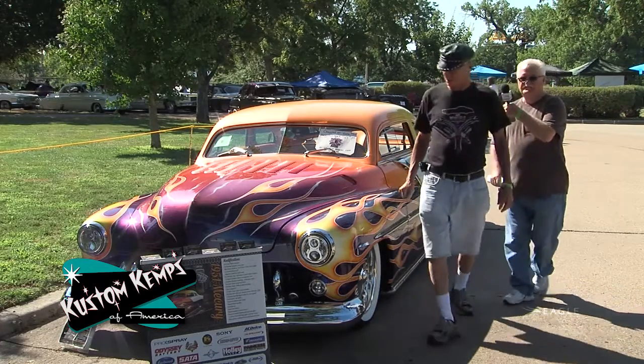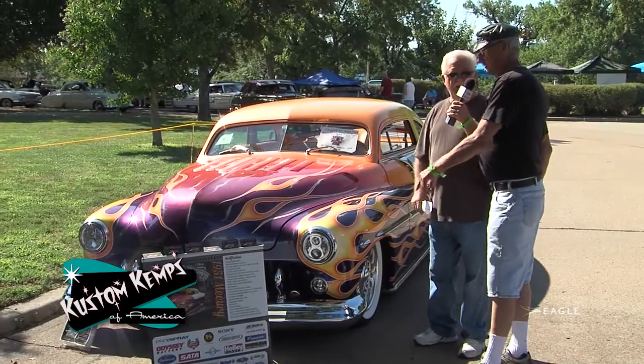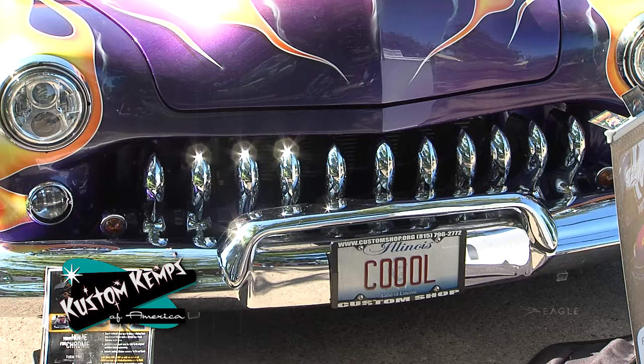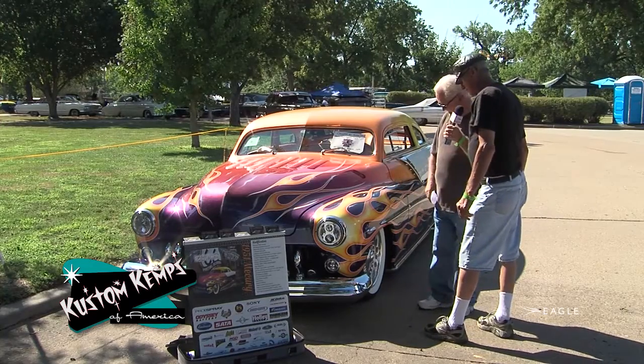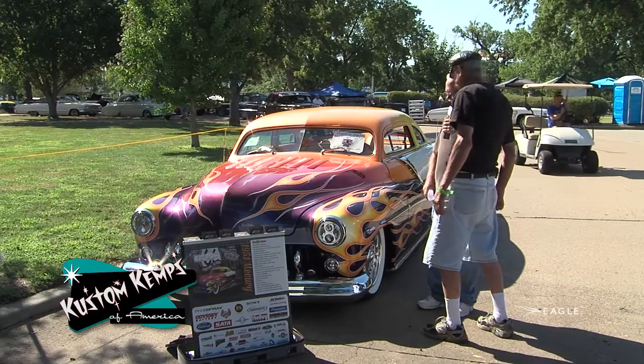The front bumper is a 49 Mercury. The crossover on top of the front bumper is from a 55 Chevy station wagon rear bumper. The grill is out of a 53 DeSoto. These little items here are off of a 65 T-Bird.